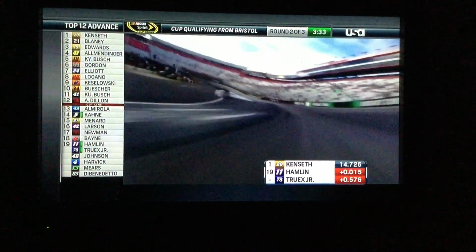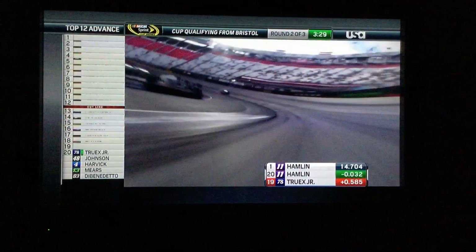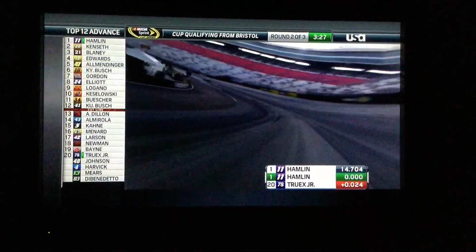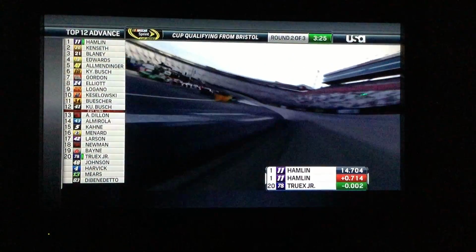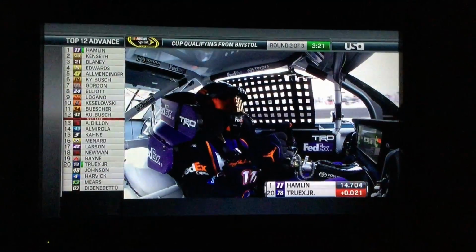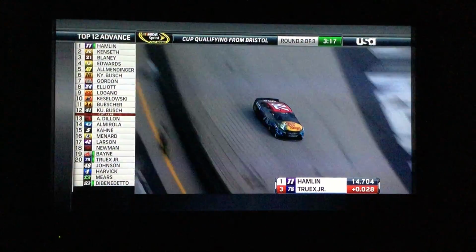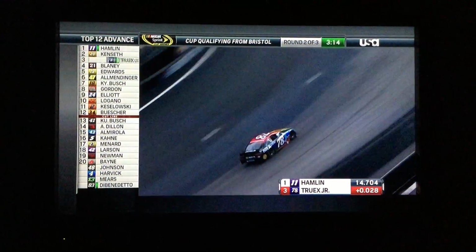What a great shot. We're right on the bumper of the 11, riding around Bristol. Hamlin to the top of the chart again. Yep, that'll do it. 14.704. You heard, I'm sure, that was crew chief Wheels say P1, P1. That'll be good. Quit as soon as you can. Put no more laps on those tires.